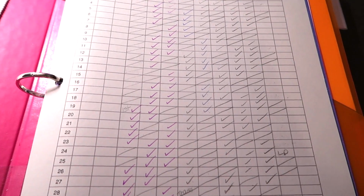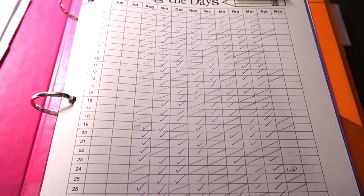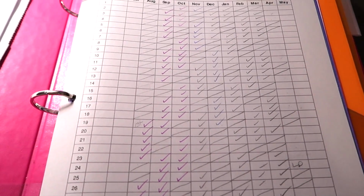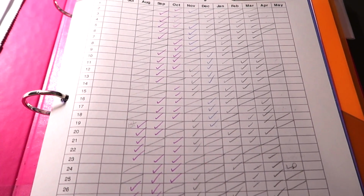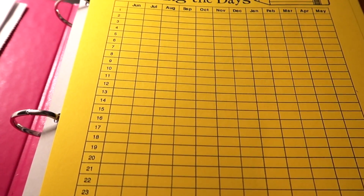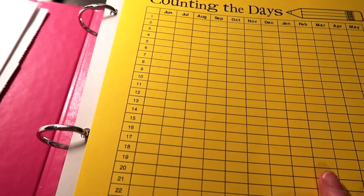So what I've decided to do is school a little bit longer. And I'll either take more breaks next school year, or we'll start our school year next year a little bit later, if that makes sense. Since I am kind of changing this current school year, I thought it'd be a good time to go ahead and start working on the plan for next school year. And while I do that, I'm going to show you guys how I do it.